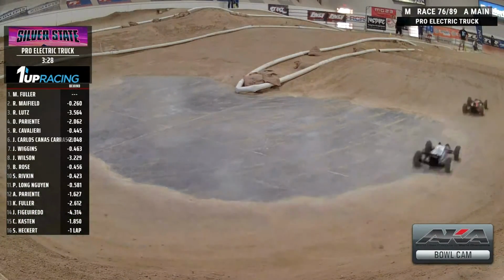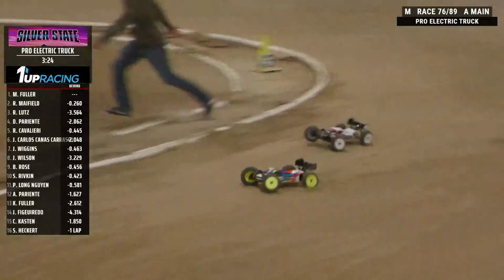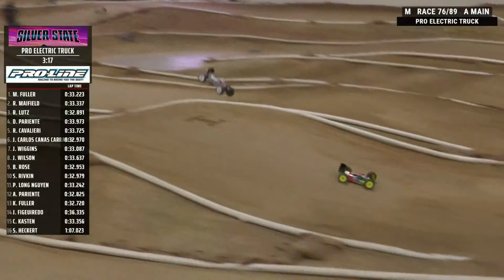Is he going to try it here on the high side? Nothing there. Fuller drifts out. He's got the inside contact there. They're rubbing doors, banging it. It is going to be Fuller holding with the elbows out with 3:20 left to go. Yeah, it's interesting to see there.